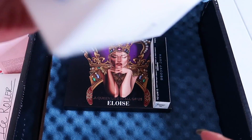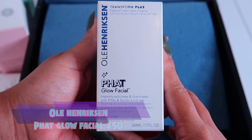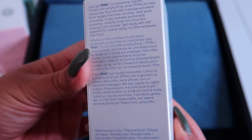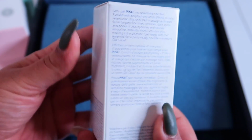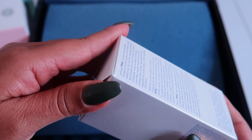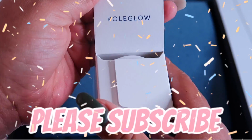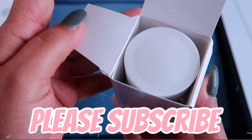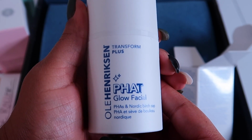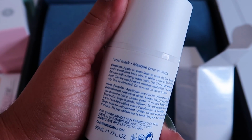Next up, we have another skincare product. This is the Ole Henriksen Fat Glow Facial. This is a one-step at-home facial that has AHAs and PHAs that deliver skin perfecting, age-fighting results. They are great for plumping up the skin, and they also loosen up the glue that binds the surface layer of skin together and reveal newer, fresher skin underneath. This leaves less irritation and recovery time for everyone, including sensitive skin types.